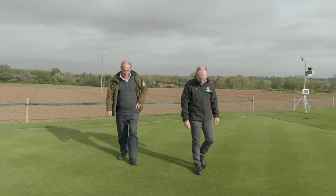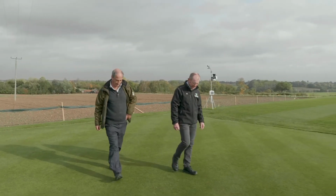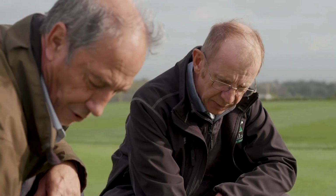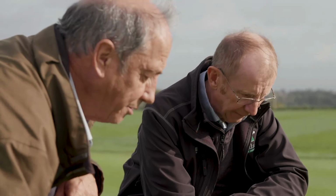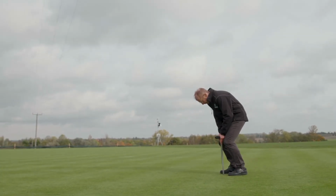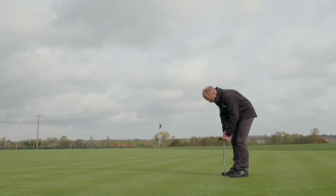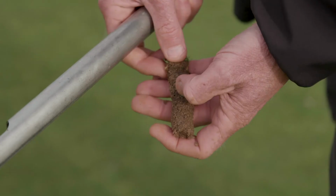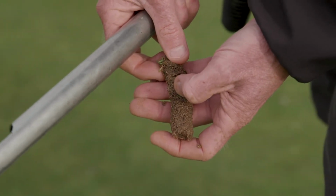So we'll be doing strategic trials for the business, looking at product groups like plant nutrition, growth regulators, fungicides, pesticides, non-pesticidal products. Now, with restrictions on the use of water in the future, we know we're going to have to manage a plant with less moisture. So there we're going to be researching the use of surfactants, the use of biostimulants to try and help the plant cope better with a lower moisture status.